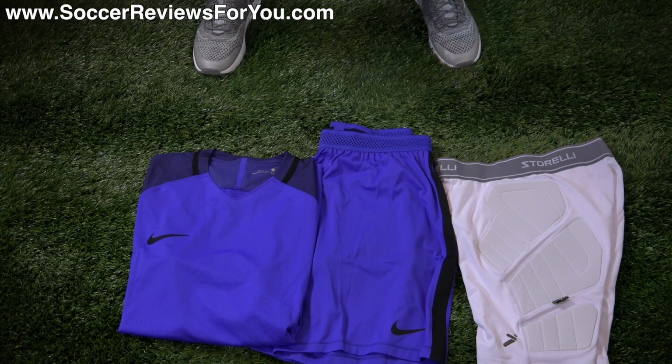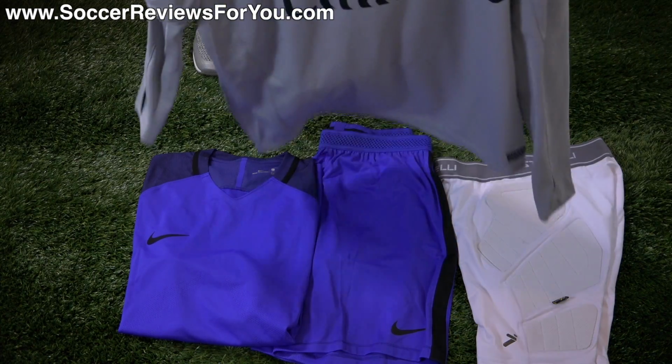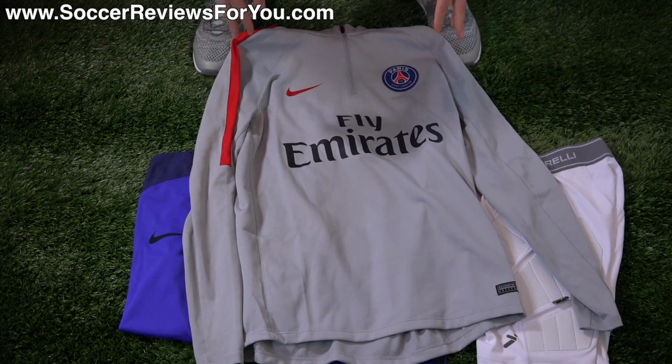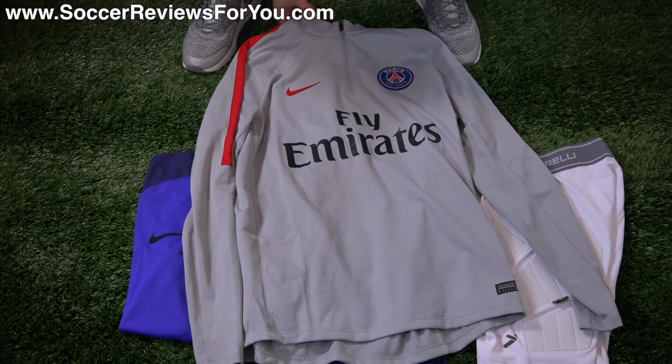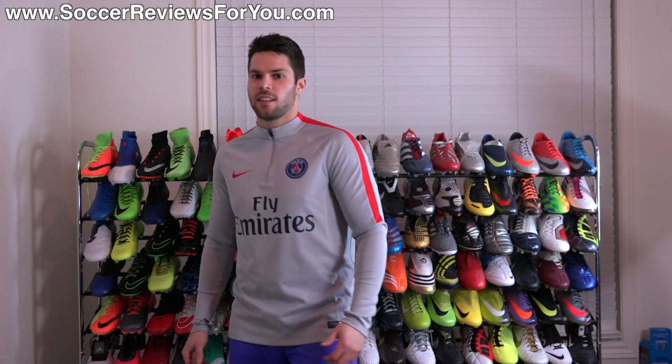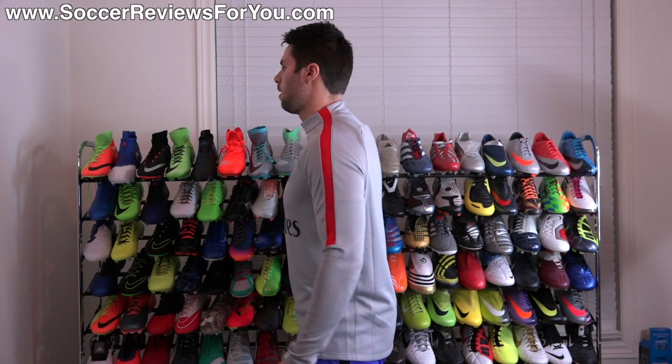it. As far as colder weather gear is concerned, I picked up this right here, which I thought looked really, really good, and it's just a good training top in general. This is the Nike PSG 2017 training top. Obviously, it's long sleeve with the quarter zip here at the top. It's got a little bit of a collar, very, very short though.